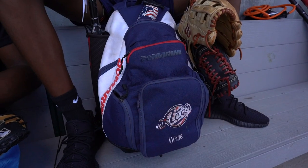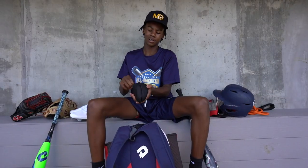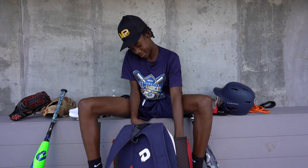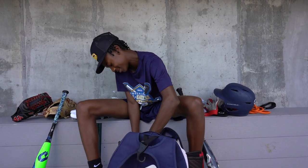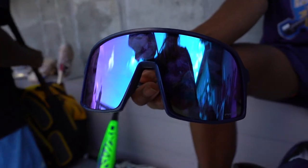And here, have my Evo Shield case, my Oakley case for my shades, which I don't know where they went. Another Oakley case for my shades. Shades right here. Love Oakley, my favorite brand when it comes to shades.